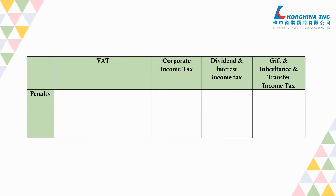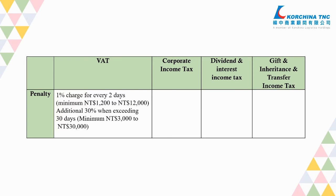Penalties: 1% charge for every 2 days, minimum of 1,200 Taiwan dollars to maximum of 12,000 Taiwan dollars, with an additional 30% when exceeding 30 days. Minimum of 3,000 Taiwan dollars to maximum of 30,000 Taiwan dollars, 10% of the calculated tax amount.